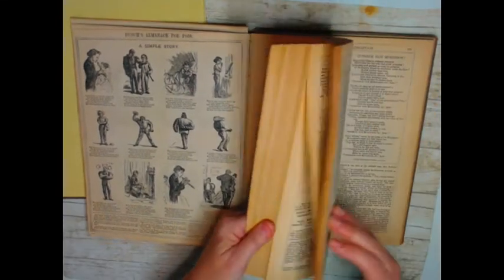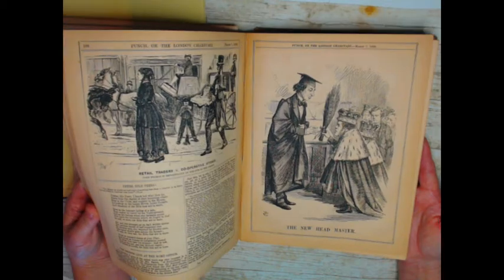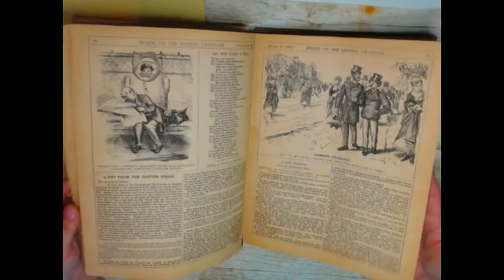But yeah, if you ever find stuff like this, it's just really fun to even just look at. So beautiful. This was a real find. Very happy with this one.